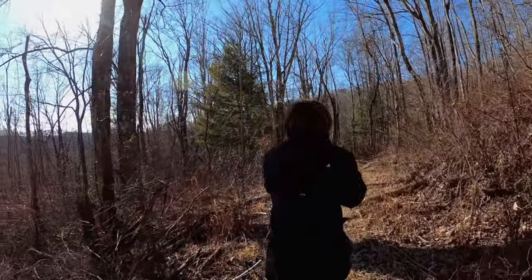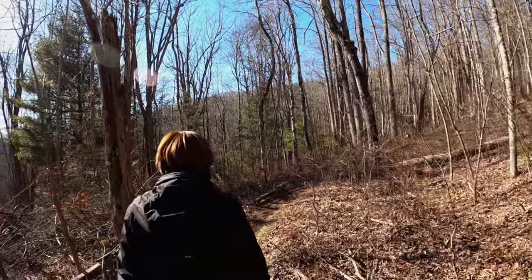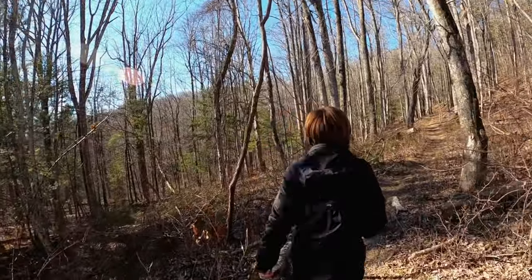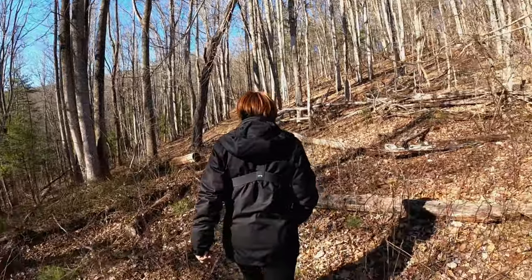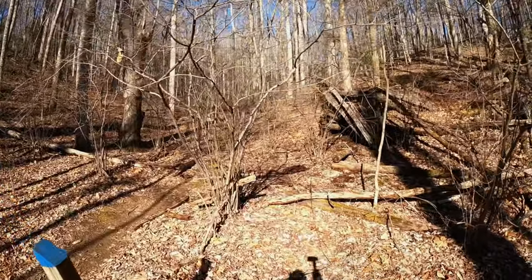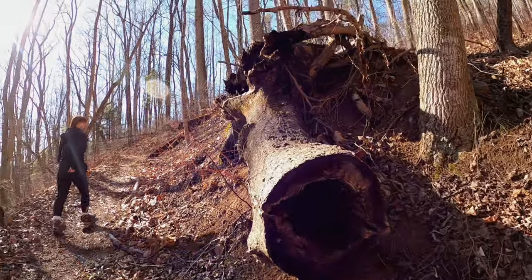All right, we're on our way back on the blue trail. What is it gonna take us, babe? It's 1.4 back to the kiosk, I think. Somebody had a cabin built right there. Look at that. Wow. Used to be an old log cabin. You see in there.